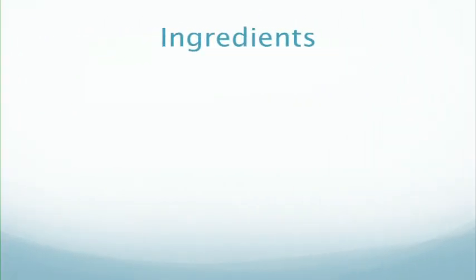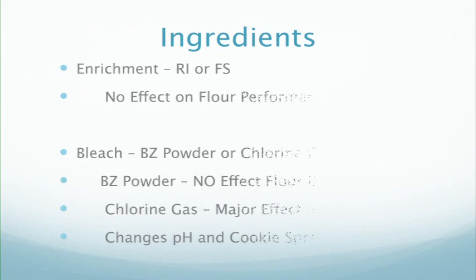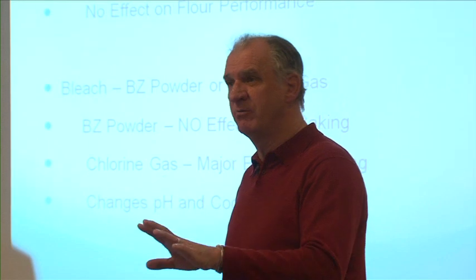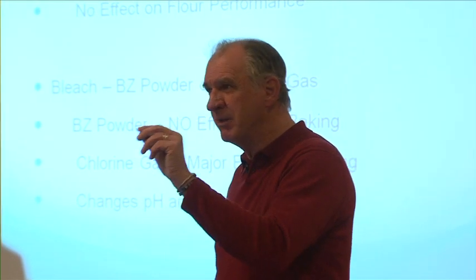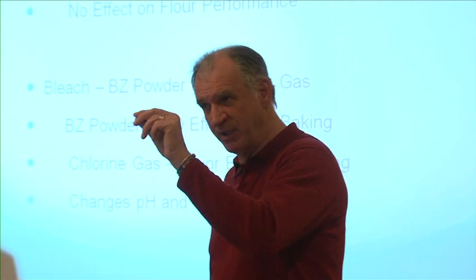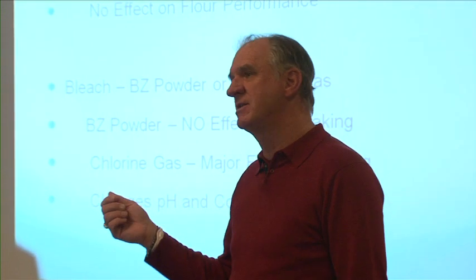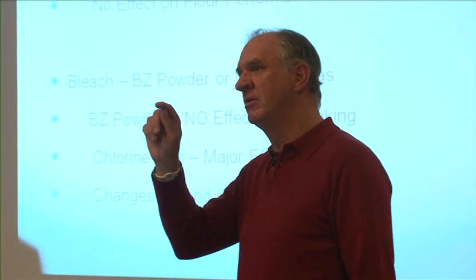I talked about ingredients in regards to bleach. I'll just give you another thought in regards to what we look for on ingredients for flour. When you buy your bread, you have two types of enrichments, a reduced iron or a ferrous sulfate. It makes a difference. With reduced iron, sometimes you'll see hamburger buns or bread with little teeny pin-sized black spots on the top. That's because they're using reduced iron. The iron particles haven't dissolved yet. Something has changed within that process, and there'll be little black spots.